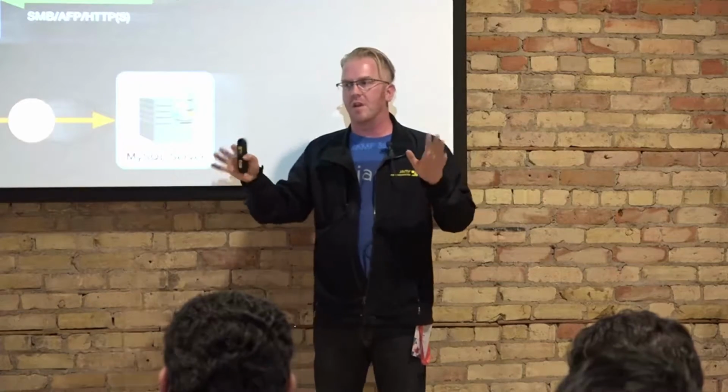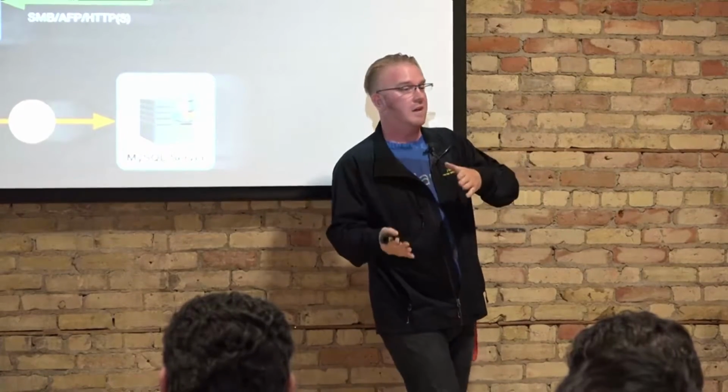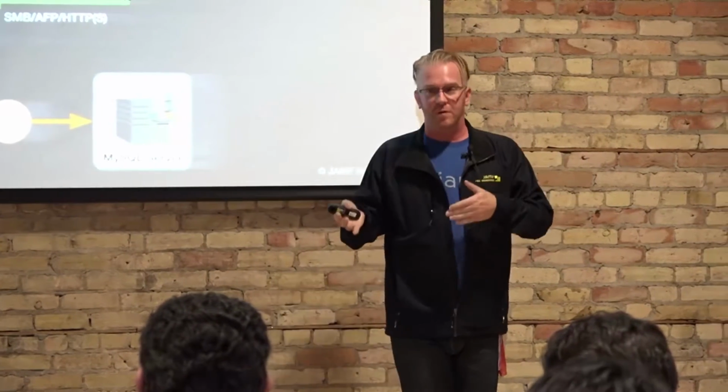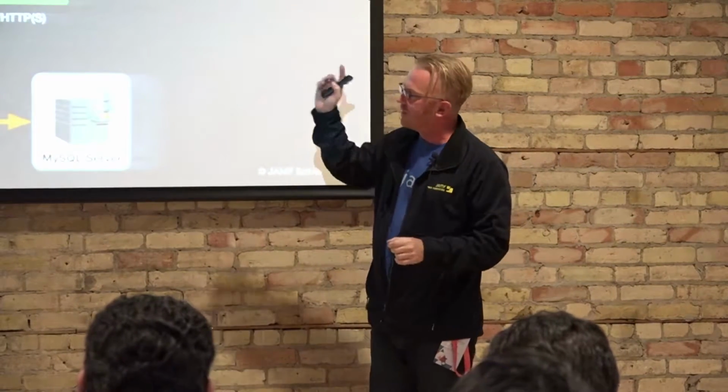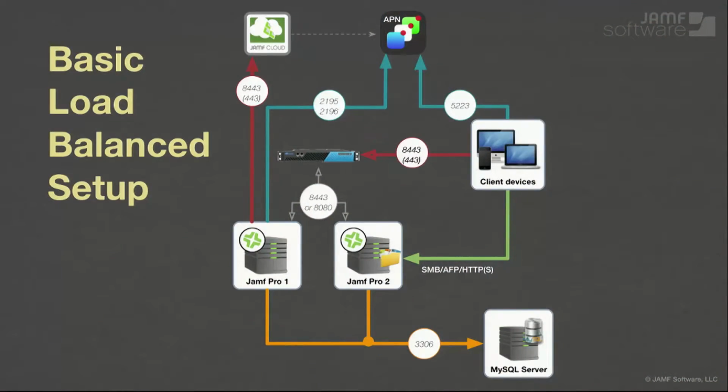And sometimes, depending on your network and how your DNS works internally, you might need to use IP, or you might need to use FQDN. But don't use just the host name and assume it's going to fill in the rest of the domain. That never works. Secondly, with the certificate, there's a number of ways we could do that.